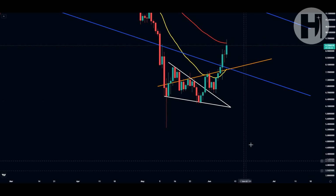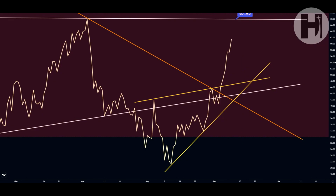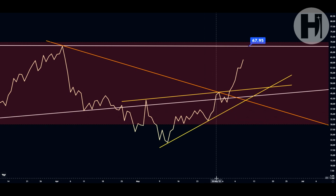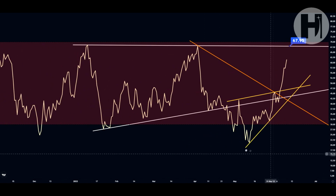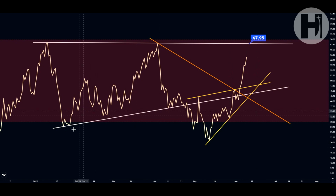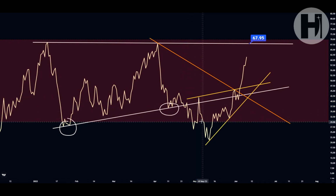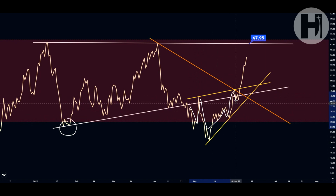Now, I do want to show you the daily RSI over here, and wow, it is a little bit messy, I do apologize, but you can see, if you pay attention, that it's really simple what we have over here. So the white trend line over here is a support trend line that we've held multiple times for 4 months. Then we lost it over here, backtested as resistance. We did that twice. And then we just broke through it over here. Now the yellow trend lines over here represent a rising wedge that we were in. So you got closer to the apex and here you did break to the upside.